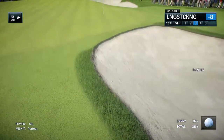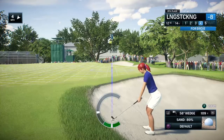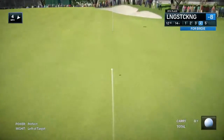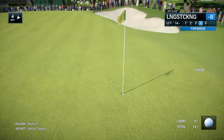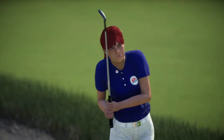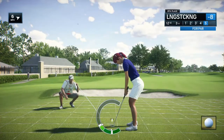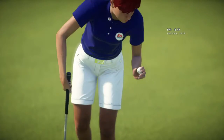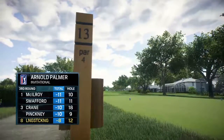Frank in a bit of trouble here at the par 5, missing the green on that third shot. You're just battling to make par. And this is going to be difficult. Okay, good shot on the dance floor. Settles in over the putt. Cleans that up in the hole.